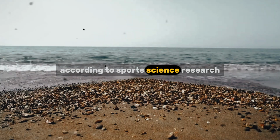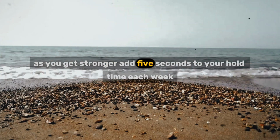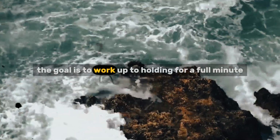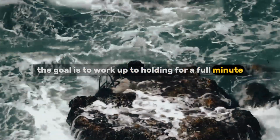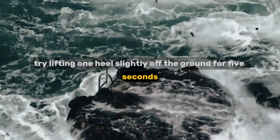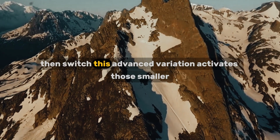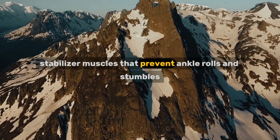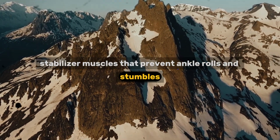According to sports science research, as you get stronger, add 5 seconds to your hold time each week. The goal is to work up to holding for a full minute. Once you can do that, try lifting one heel slightly off the ground for 5 seconds, then switch.